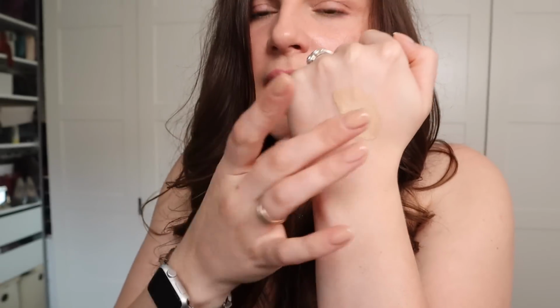So what I've done is I've ordered it in the lighter shade because this is fine, but it's definitely too deep for me. I mean, if I show you it on the back of my hand, I've had to kind of bronze up my neck to match. It's just not the right shade at all. Maybe if I fake tan in the summertime.